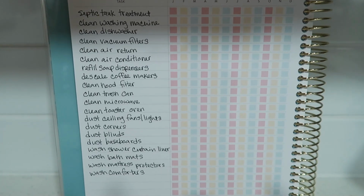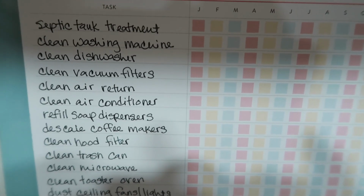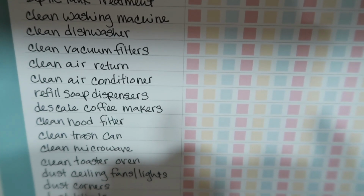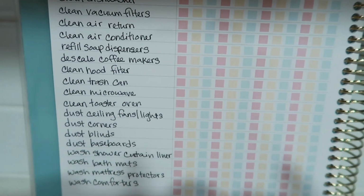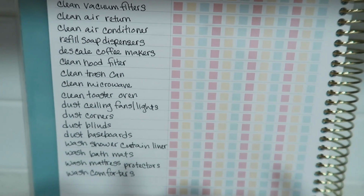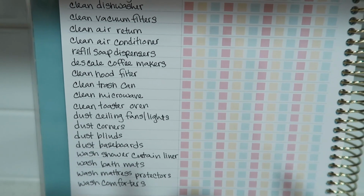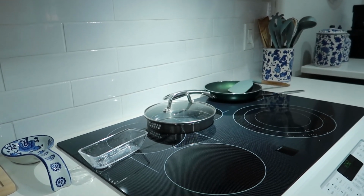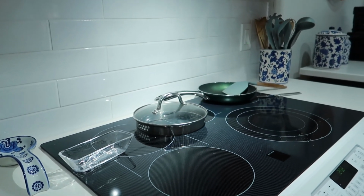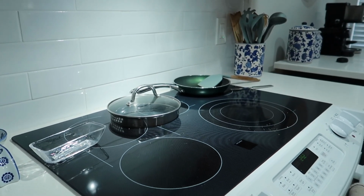Alright, so I am wanting to do a few tasks on my task list. I think we are going to clean the toaster oven and the microwave. And then I'll clean up these few dishes that somebody left from lunch. I'm not going to name names. I know who did it, but I'm just going to clean up after them.